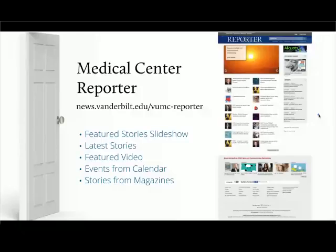Jared, this is actually one WordPress instance. It's not even different sites in a multi-site. This is one WordPress site in a multi-site. So this is the medical center, and their front door, again, is only going to include medical center stories. They're going to include medical center featured stories, their latest stories that are tagged for the med center, events related to the med center, and a bunch of different sections. And then they also are pulling through stories from around campus, but only stories that are related to the med center.